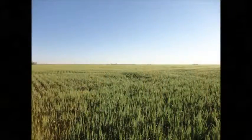When our team is finished, even the slightest bit of water stress can be detected and managed appropriately. Thermal imagery will remove the guesswork from irrigation scheduling to reduce cost and sustain water resources for generations to come.